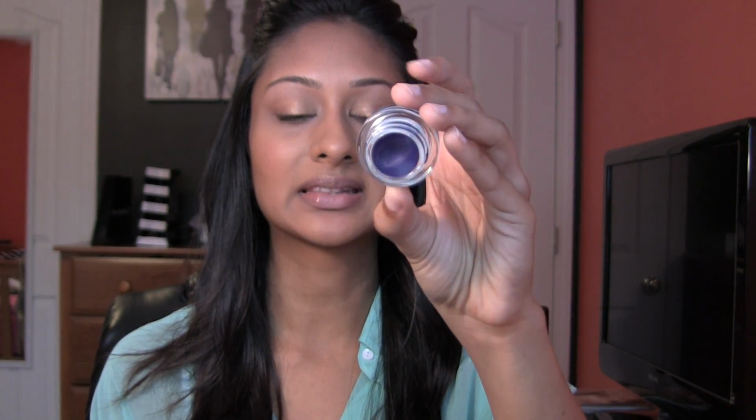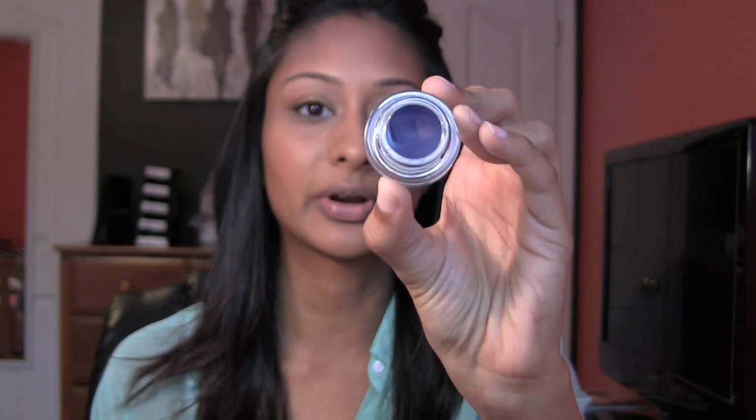Then I love Fluid Lines by MAC. This is Waveline. It is a really pretty, I would say peacock blue color. It's gorgeous. And on all skin tones alike, I think that blue tends to usually look pretty good, and it's just a beautiful color, so I wanted to get that. And then these are the two eyeshadows that I actually went in there for.